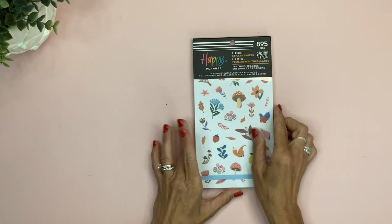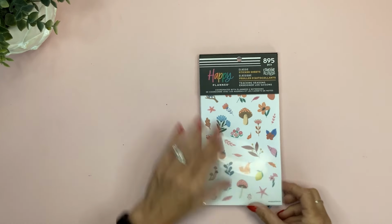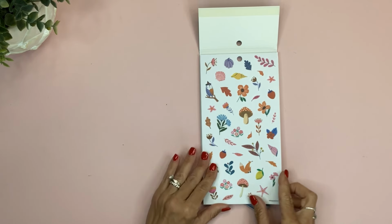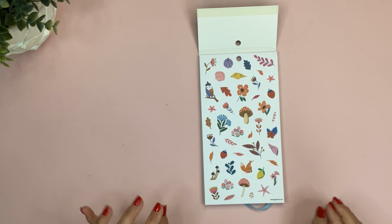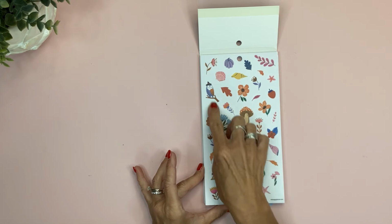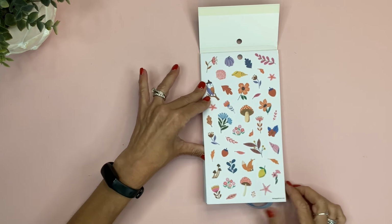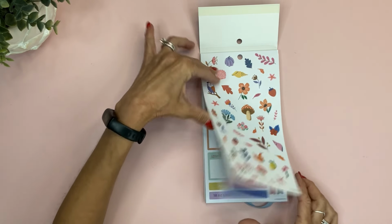And now let's look at the teaching seasons. This is the Caroline Alfred's collab. We're gonna start out with these clear, like leaves and florals and kind of all the things. We've got seashells, we've got the owl wearing Halloween hat, so all different seasons, flowers, strawberries, mushrooms.